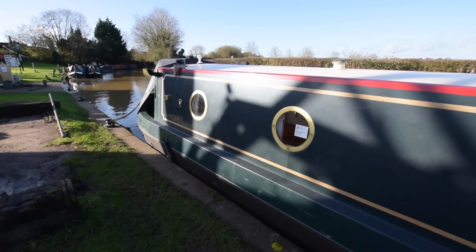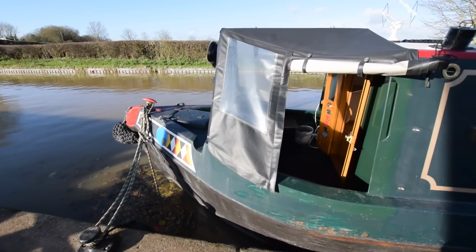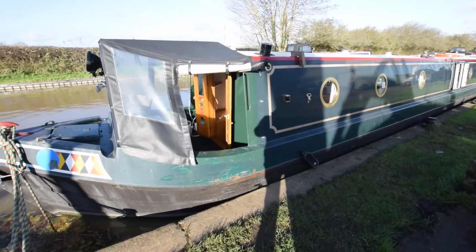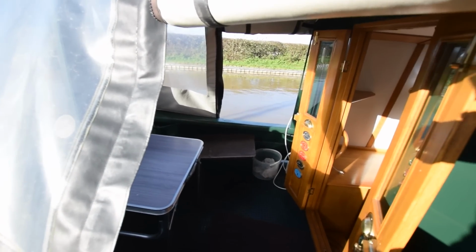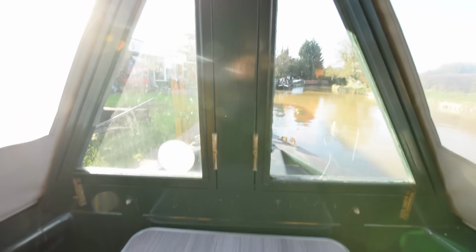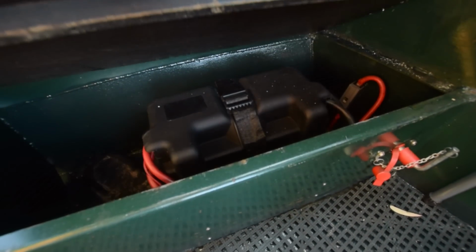Caught a glimpse of the side hatch there. There is a side hatch on both sides of the boat, and they have external weather covers that match the cratch cover here. Cratch cover is in reasonable condition. Going to step into the 4-foot well deck. There are bench seats either side, and this camping table folds up, but that's suitable for alfresco dining if that's your sort of thing. Cratch board glazed, that opens so you can let in some light and fresh air if you don't want the cratch open.